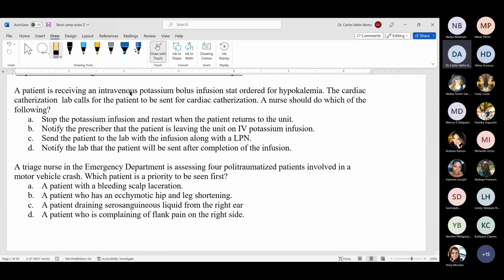A patient is receiving an intravenous potassium bolus infusion stat ordered for hypokalemia. The cardiac catheterization lab calls for the patient to be sent for a cardiac catheterization. Maybe he has a problem in the coronary arteries, a problem in the heart. A nurse should do which of the following: stop the potassium infusion and restart when the patient returns to the unit. Notify the prescriber that the patient is leaving the unit on IV potassium infusion.